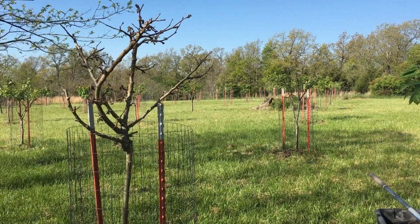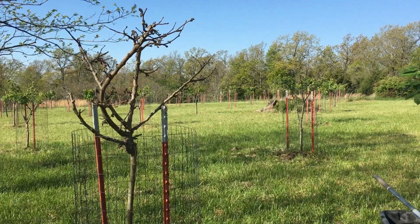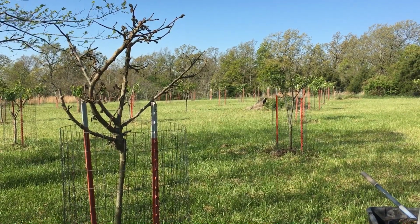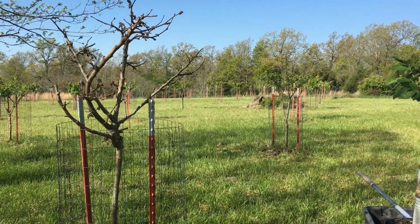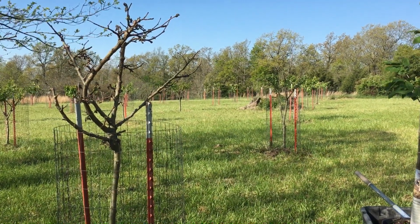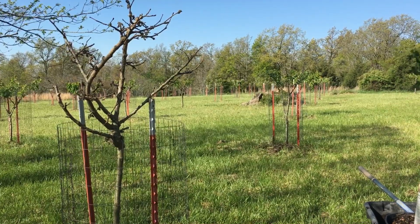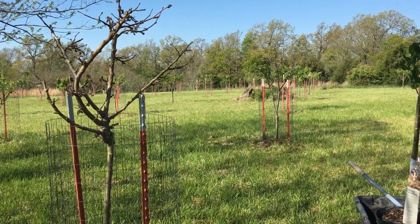First of all, we've had some wacky weather here in the Ozarks, as a lot of the Midwest has. We had a really late frost, and last week we went down to about 23 degrees overnight, and that was enough to put ice and frost on the ground. And it did some pretty destructive things to some of these fruit trees. I'll show you one of them.